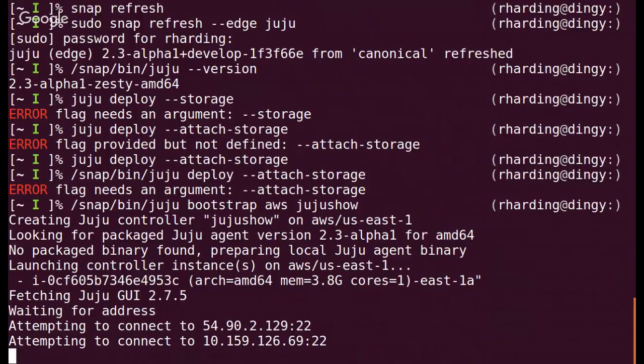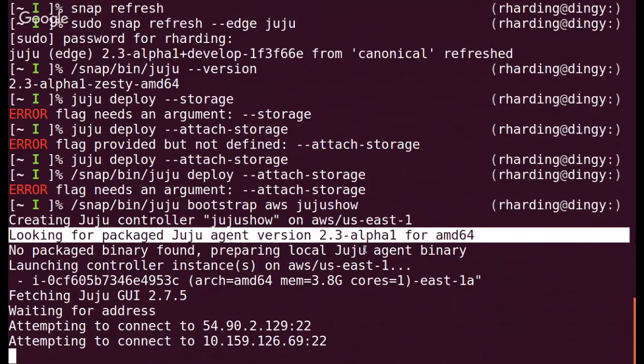So this is taking a little bit. I'd hoped this would go through a little bit faster. Basically, all I was going to do from here was, once it's completed, to show that I could switch back. But here you can see I'm grabbing the 2.3 alpha 1 agents to run. This is going to be a 2.3 alpha 1 controller, obviously tagged with some git sha or whatever the build was from today.